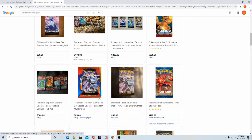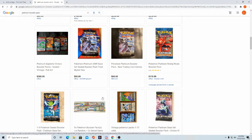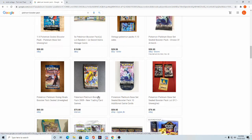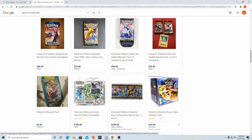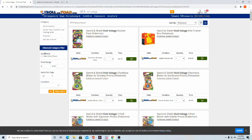I loved the Platinum sets. Most of my cards are from the Platinum sets. I wish I would have kept some booster packs. That is another thing. You gotta hold yourself to the point where you don't open up the booster pack. That is really hard to do. But if you just save the booster pack, you could sell that for so much money and not risk getting the good card.